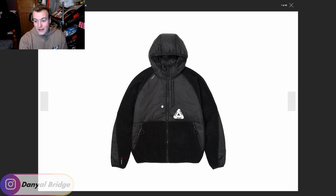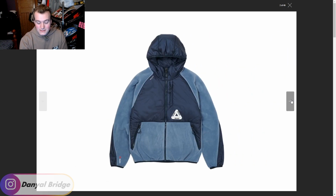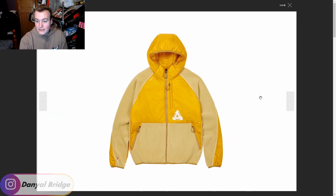It looks to be a very, very warm mixed material. I would say, God, it's hard to even label what it is. It's like a puffer meets an anorak. It's kind of crazy. It's got this polar fleece or Polartec material along the arms and a Polartec bottom here. It comes in 3 colors: the navy, the black, and the banana yellow and cream.